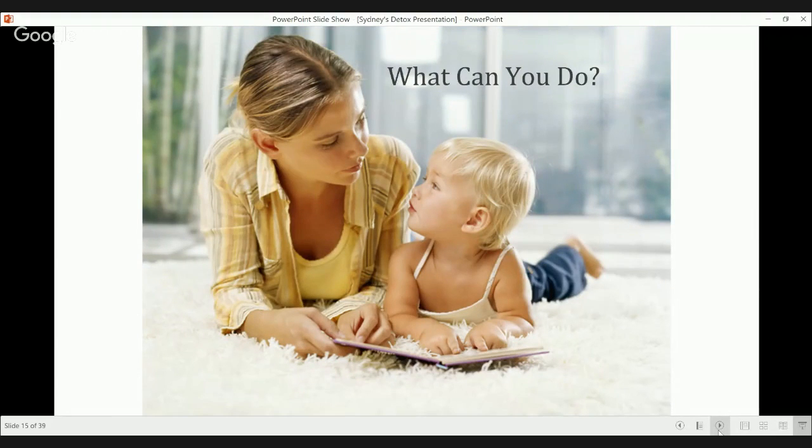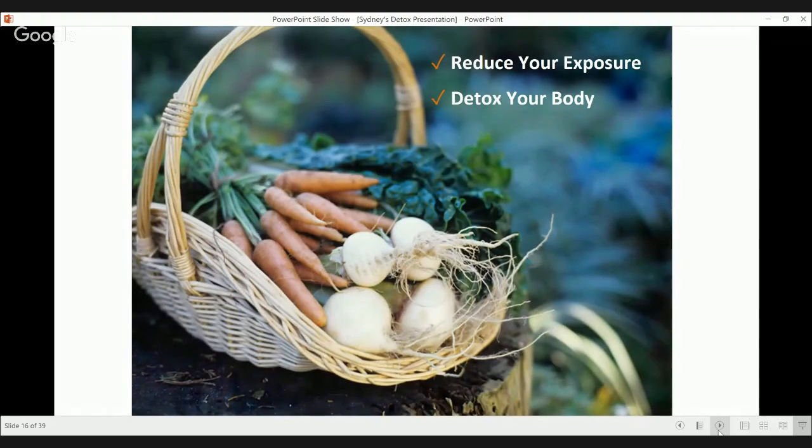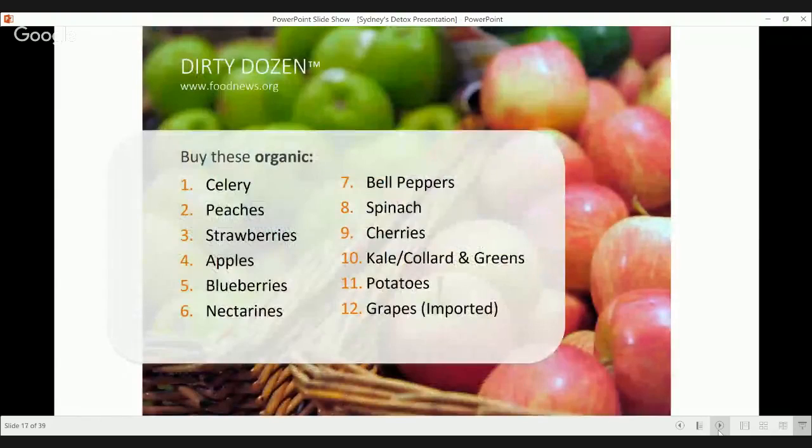So what can you do? And this is such a cute picture. Yes, it is adorable. But I always kind of cringe because they're laying in a flame retardant shag carpet. So you can tell I'm always the detox person, thinking about where these toxins are. Right, yeah. So we can reduce our exposure and we can detoxify our body.